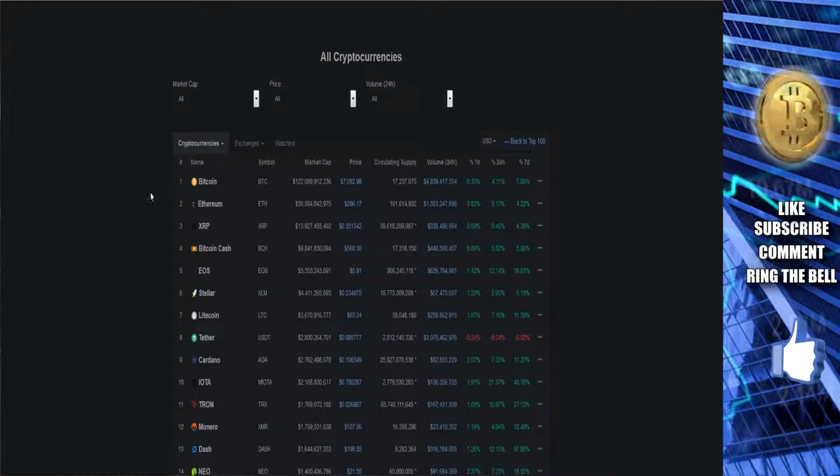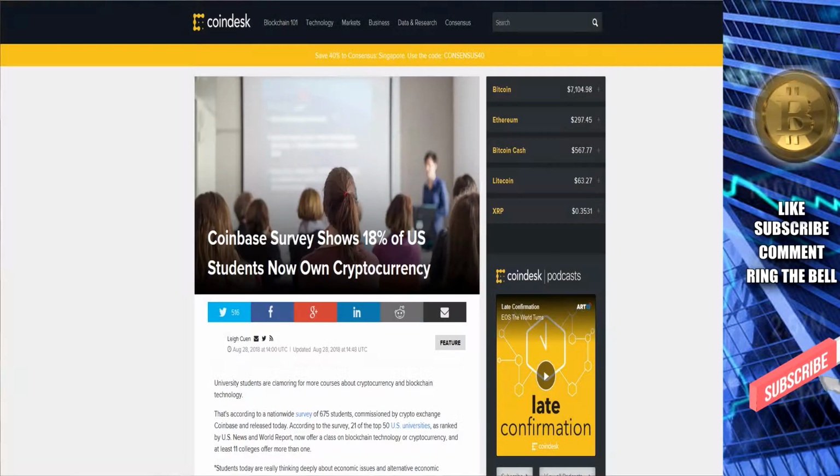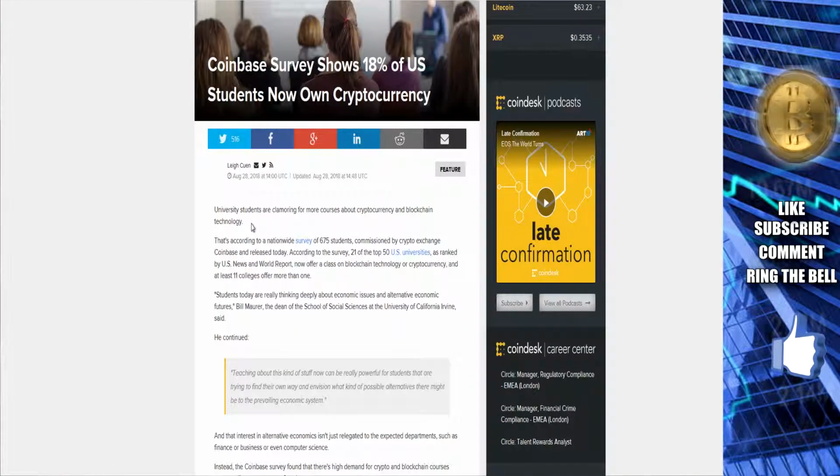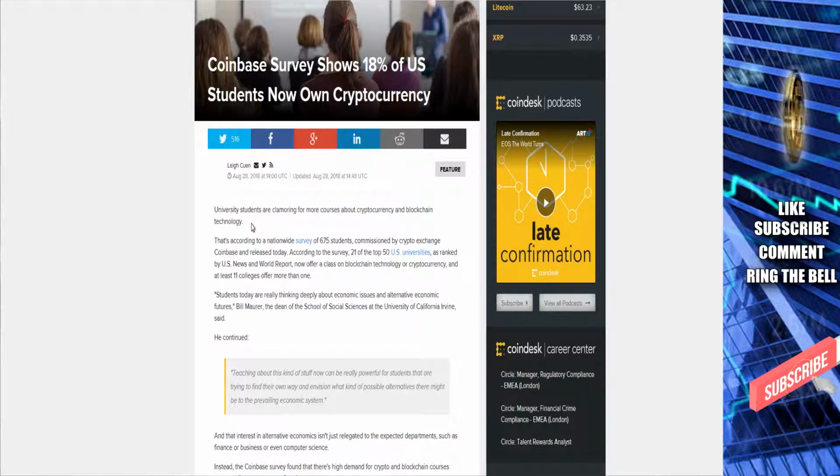So also today, I just want to cover this bullish news, more adoption stories: Coinbase survey shows 18% of US students now own cryptocurrency. This is just another article basically highlighting that cryptocurrency is here to stay. A lot of students, especially college students, even if they don't have a lot of money, know what cryptocurrency is. They may invest in it in the future, and that's very, very bullish for the space.